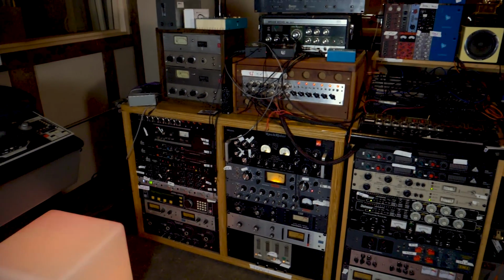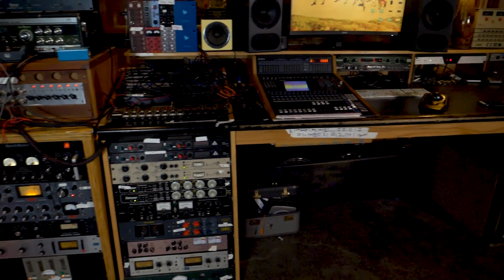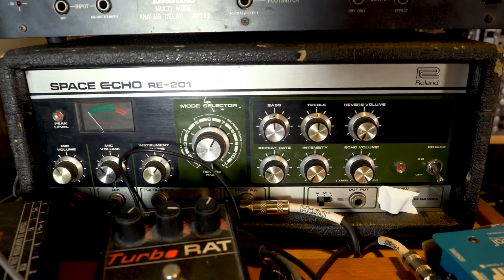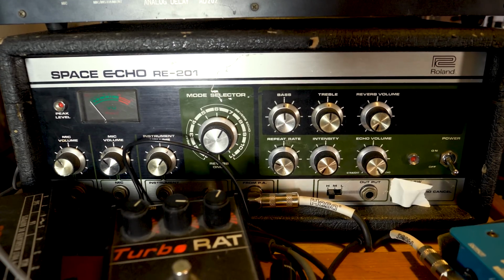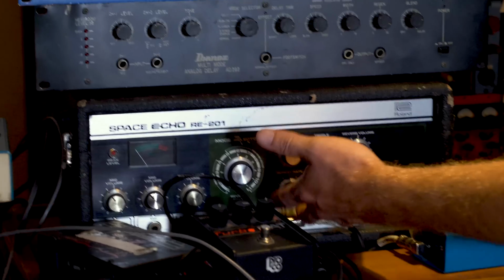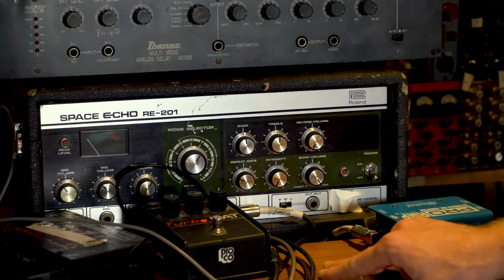Top 5 pieces pieces that I use most often. Let's go over here. Space Echo is definitely in the mix on the regular. I like to use this as an instrument, and as cool as a lot of the delays are in the computer, what's really cool about this is I just know this thing intimately. It's like another instrument to me. So I like to have my hands on it and perform with it, and I really feel comfortable working with that, and like to perform it as I'm working.